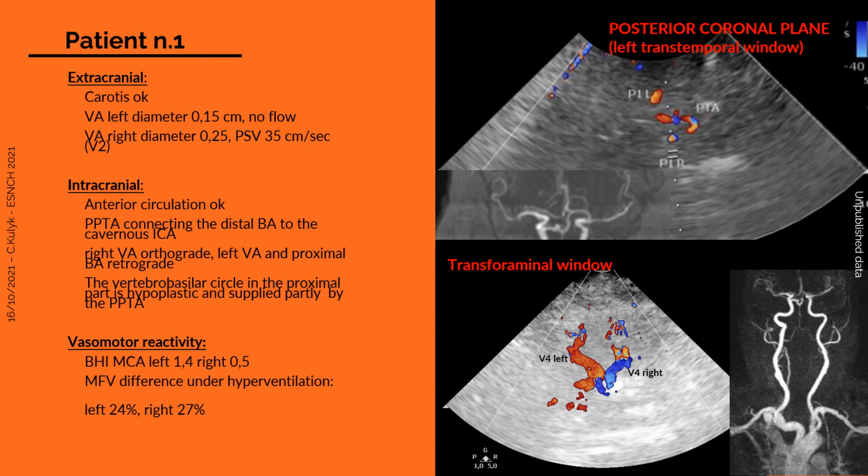Also, interestingly, the breath holding index, which we tested on the middle cerebral artery, was very asymmetric, with the right side, which is the side that feeds blood to the PPTA, having a very pathologic value.